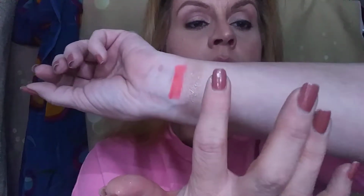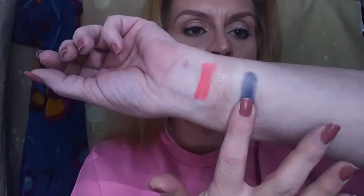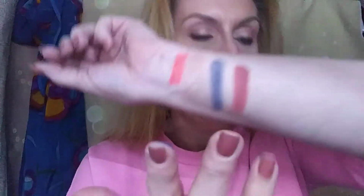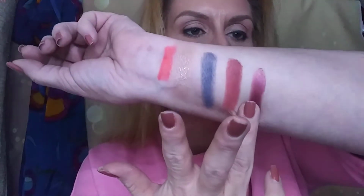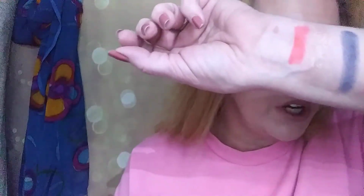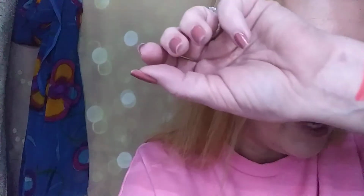Let's check out. I want to do, how about we do these three down here? Let's swatch them. Okay, we're going to swatch. This is backstage. Woo! This is VIP. And drop base. Wow, those are very pigmented. Let's choose another color. How about dance party?